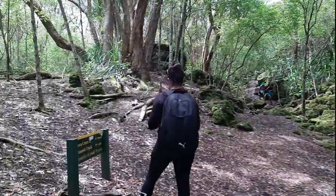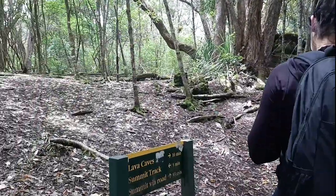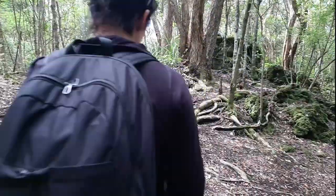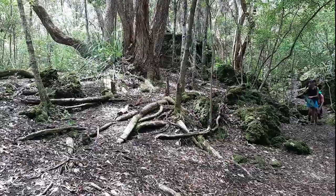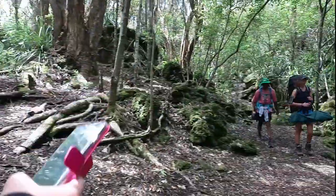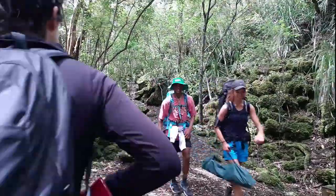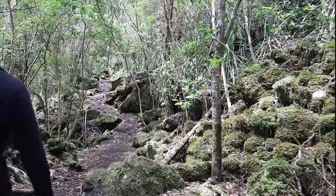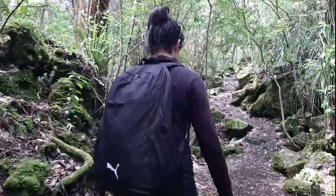Let's go. Caves, 10 minutes. Hey? 10 minutes. Lava caves. Yeah. That way. Huh? I know, I'm just looking at my map. All right. Oh, that's so pretty.